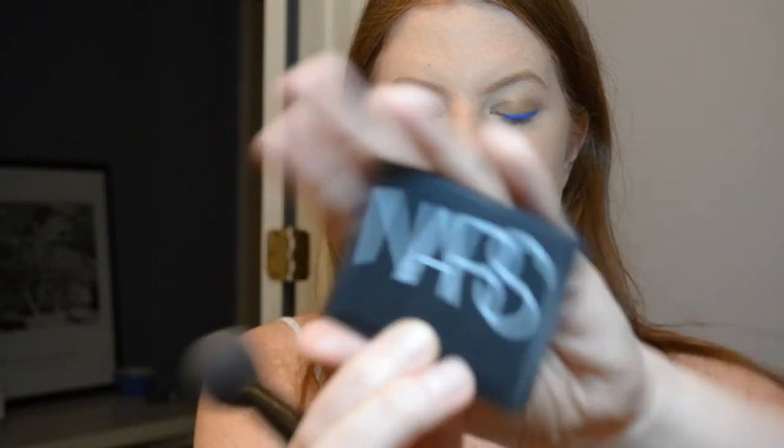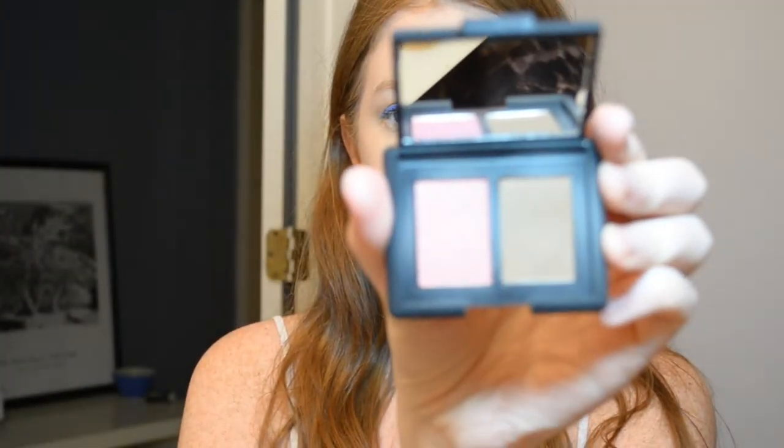And then the NARS Orgasm, and actually, I don't know the other name. Bronzer and blush.